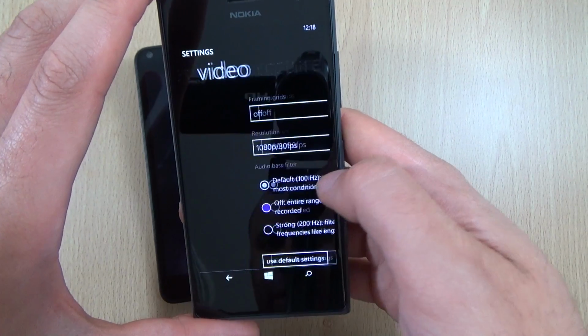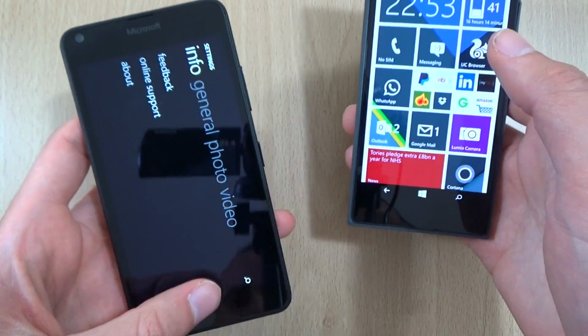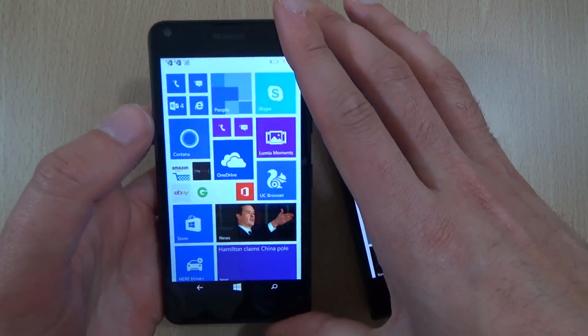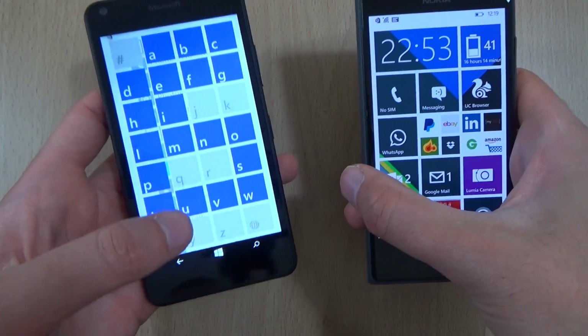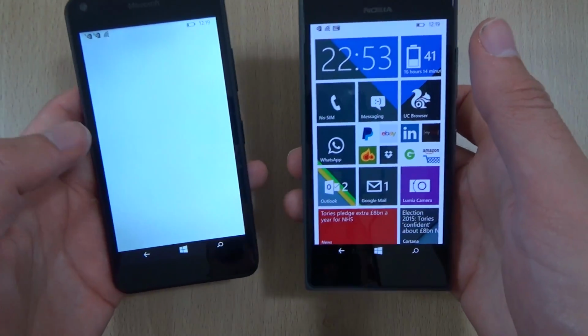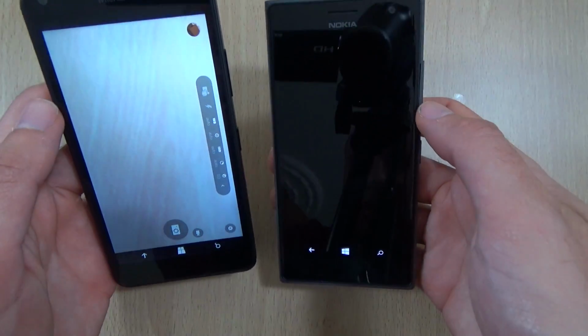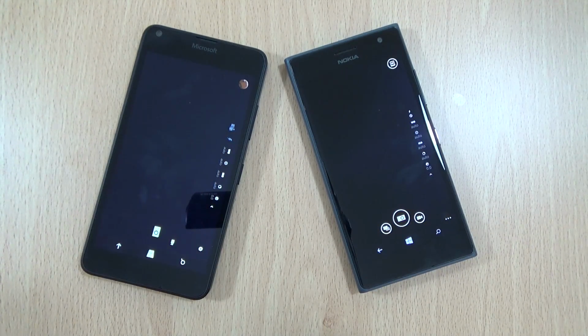I think the reason why the interface is slightly different on both of these devices, by the way, is that this is running the General Distribution Release update 2 for Windows Phone 8.1. That's why things do look a little bit different and a bit more up to date here, and you'll see that on the camera app. You can see the slight changes there, so something to be aware of. But basically we can just show you here the differences in terms of the camera on both of them, and you can make your mind up to see which one you like the most.